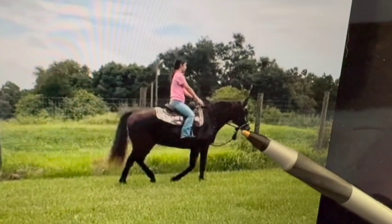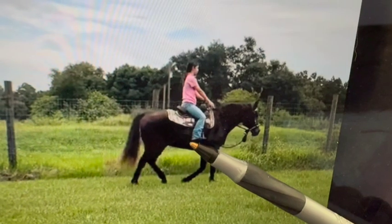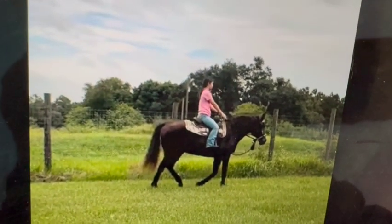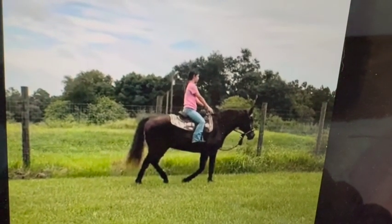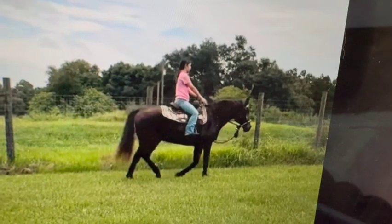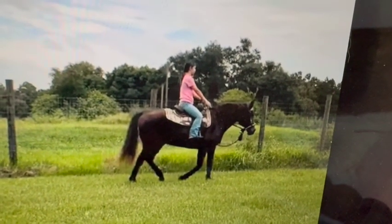And if he's not moving off the leg well enough, you can carry a dressage whip and give him little taps behind your leg to help him to go forward. Sometimes as you're going over the poles, the horse will start to slow down in front of the poles to make it easier. You want to keep driving that horse forward over those poles, keeping that same speed. So you might need to tap a little bit with that stick.